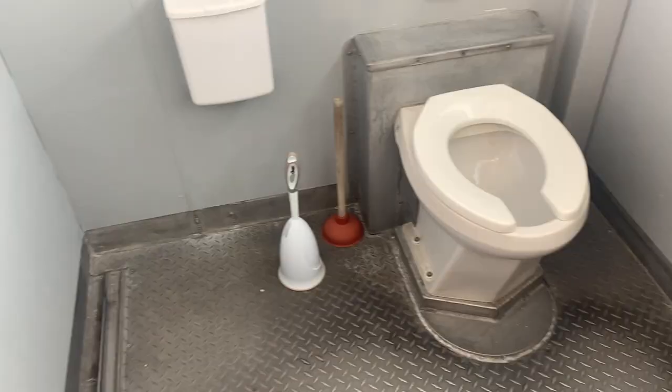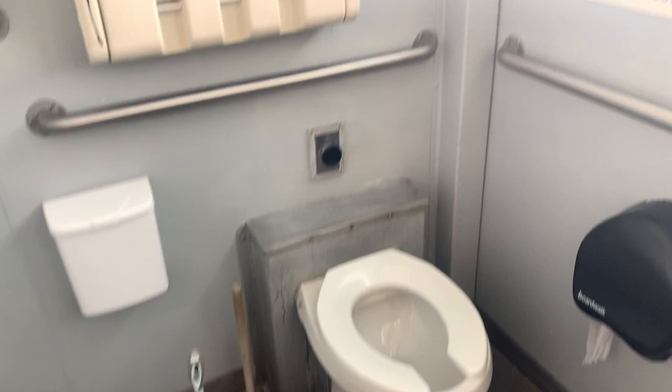I mean, for starters, look how big these boat bathrooms are. That's fancy.